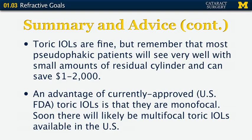Toric lenses, as I've said, are fine in terms of the optics. But remember, most pseudophakic patients will see very well with small amounts of residual cylinder, and then they haven't had the need to pay out-of-pocket costs for the extra charge lens. Remember that an advantage of toric lenses as they are approved thus far in the United States is that they're monofocal, meaning no halos, glare, and decreased quality of vision. But pretty soon there are going to be multifocal toric lenses, and they will have the same side effects as multifocal lenses without astigmatic correction.